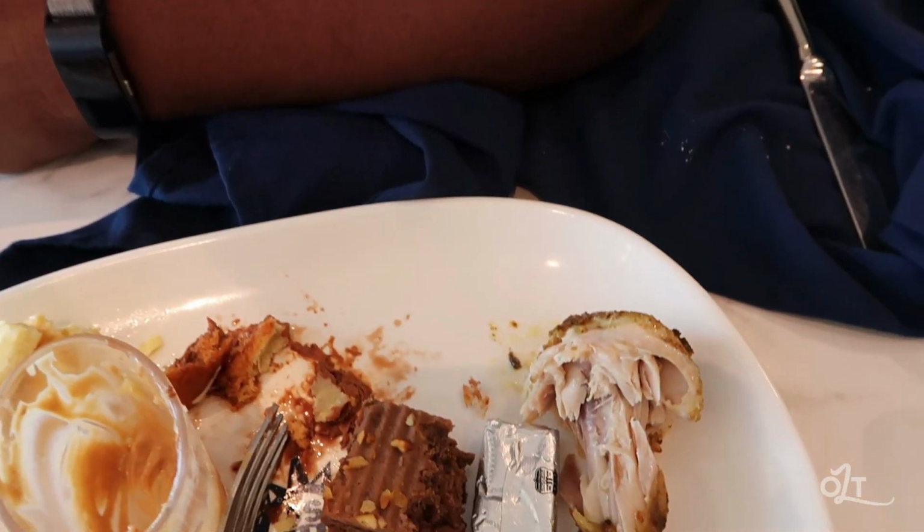And the chicken was good. I know that's not part of the dessert, but it was on the plate. They had some chicken curry right next to the dessert. And it was calling my name, so I was like, okay, let me try the chicken. It's very well seasoned, moist, delicious. So if I had to choose a favorite that was on this plate, I would say the chicken.